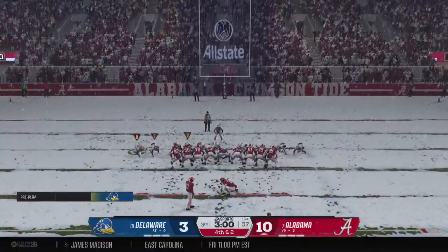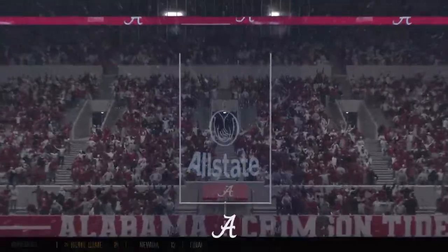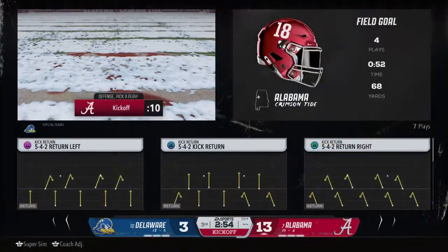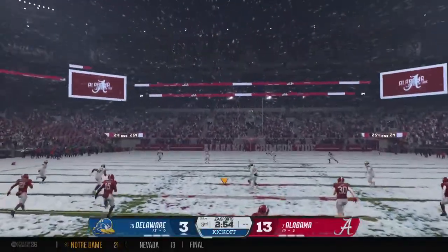The decision is not to go for it on 4th down. Here comes the field goal team. The field goal is good. And that will extend their lead even further. Oh, Chris, it's a nice kick here to polish off that drive with at least 3 points up on the board. Following the field goal, the kickoff team is out there now.